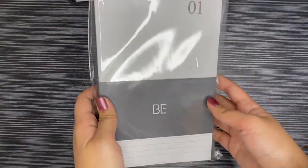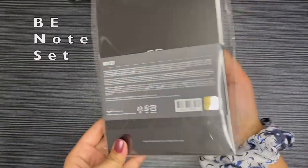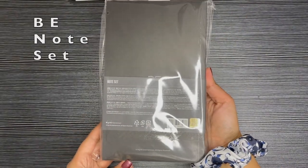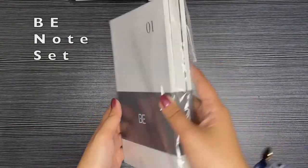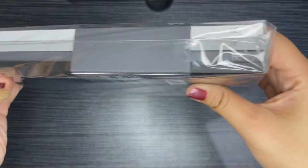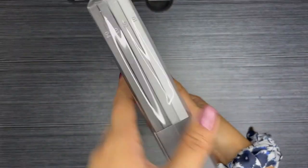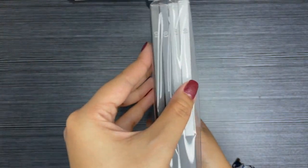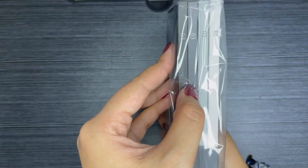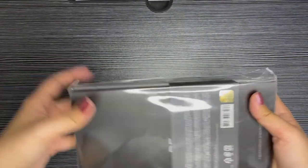For the next item, guys, let's look at the B notebook set. So this is the B note set, and I loved it because when I saw it, it has all my favorite colors. You can see the sides. So it's B and then 01, 02, 03, 04. It has my current favorite colors, which are white, light gray, and sort of black. And then let's open it now.